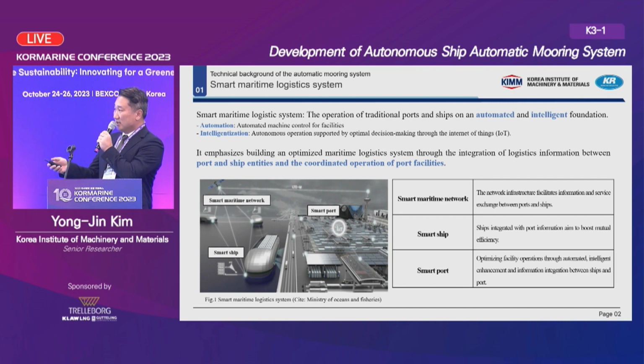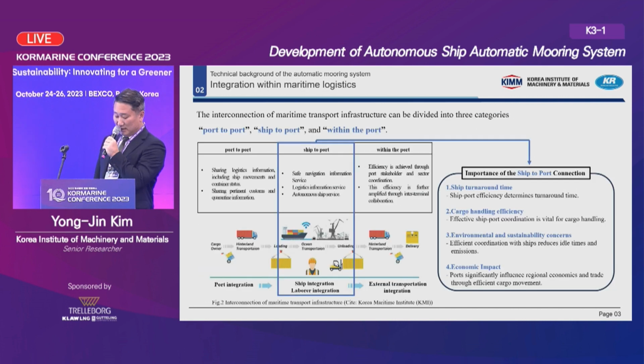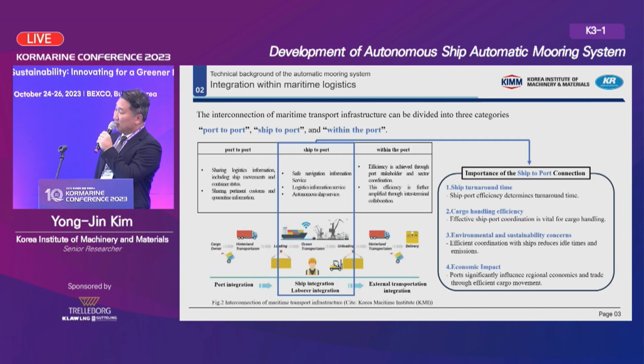As you may well know, the shipping industry broadly can be defined to have smart marine networks, smart ships, and smart ports. So the shipping industry consists of these three parts. Today I'm going to focus on ports. So I'm going to give you a little bit more detail on smart ports.